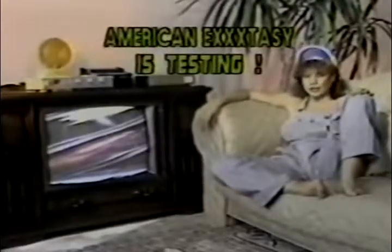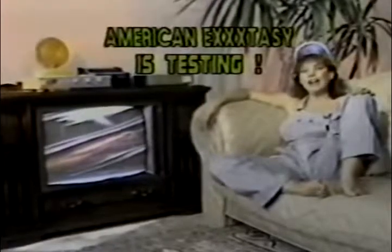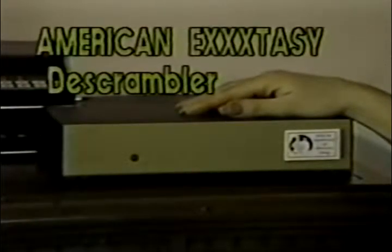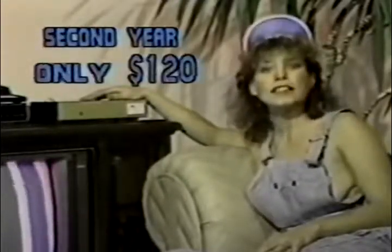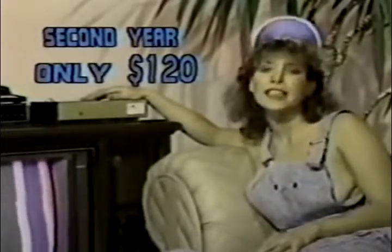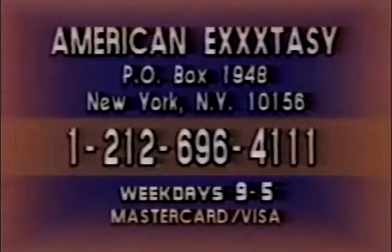Ginger from American Ecstasy. When you see a scrambled picture on this channel, don't worry. We'll be testing the uncensored American Triple Ecstasy every night at 10 p.m. Eastern. It's so hot, we have to scramble. You can de-scramble the channel with the American Triple Ecstasy De-Scrambler Box. $399 includes everything you'll need for the first year. The second year is only $120, guaranteed. Order now by calling 1-212-696-4111 during the day with MasterCard or Visa, or send check or money order to American Ecstasy, P.O. Box 1948, New York, New York 10156.